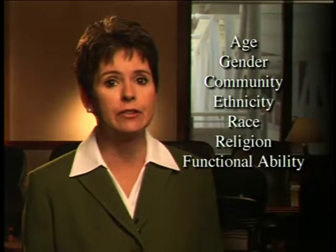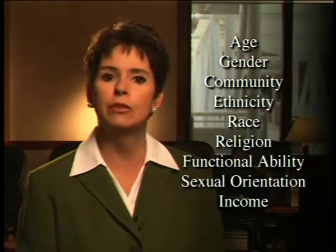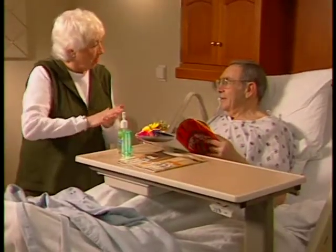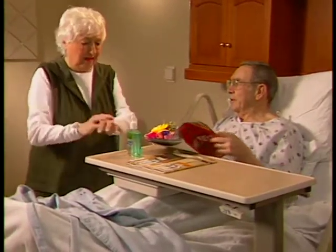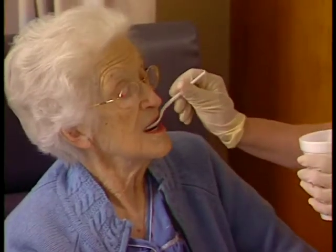Every patient who enters this facility has a unique background and life story. Their age, gender, community, ethnicity, race, religion, functional abilities, sexual orientation, and income affect how they view the world. But other factors, like prior healthcare encounters or recent family events such as divorce or the loss of a loved one, also enter into the equation and can affect what the patient considers appropriate care.